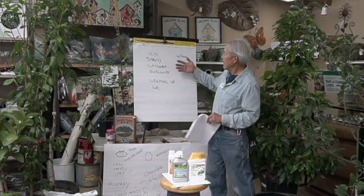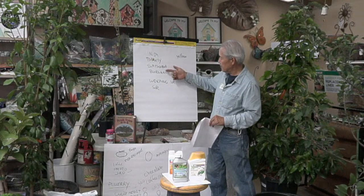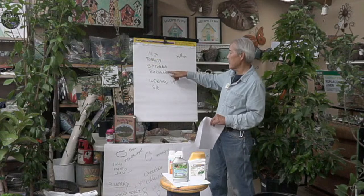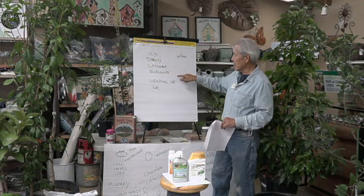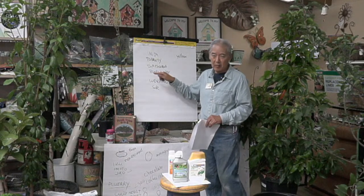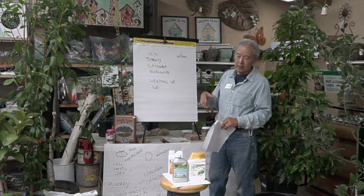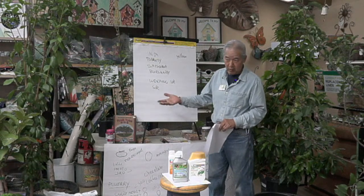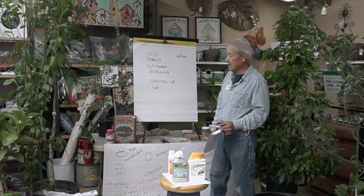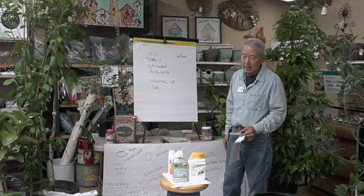Burgundy is a daughter of Satsuma gave rise to Mariposa. Mariposa gave rise to Burgundy. Burgundy is the newest one on here, but it's our workhorse plum because it is known to be the best pollinator of all of these. So if you need a pollinator for either pluots and potentially pluerries, Burgundy has the longest bloom period of any plum, and it is self-fertile.